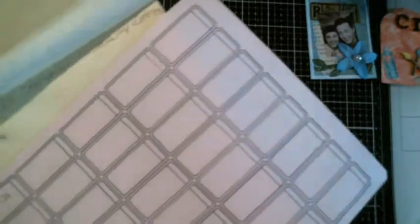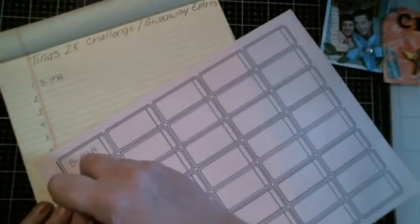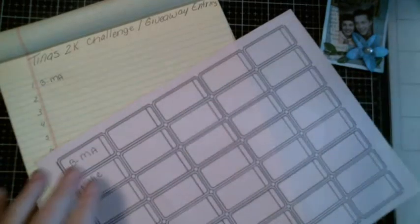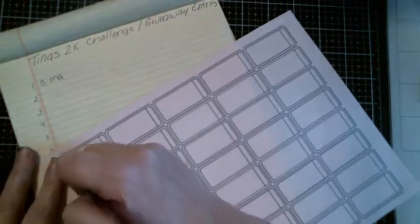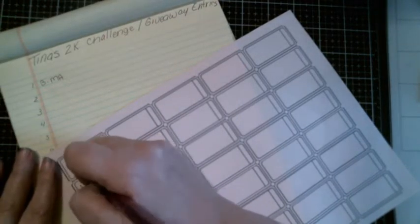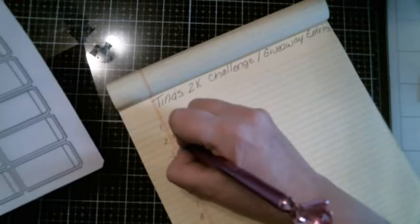And we put that over there. I get my pad of paper so I can enter her name. I'm going to make sure I spell it right. Yep. Okay. Thanks for entering, Nettie. I love it. I love it. Okay. And I'm going to put your name on there here as well.